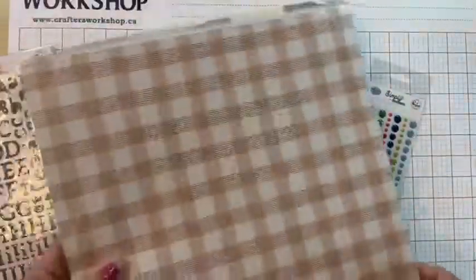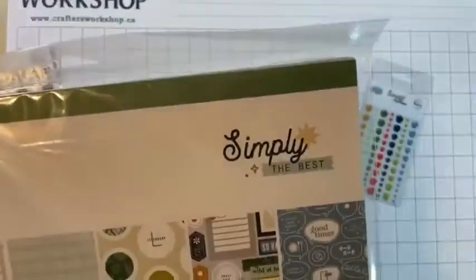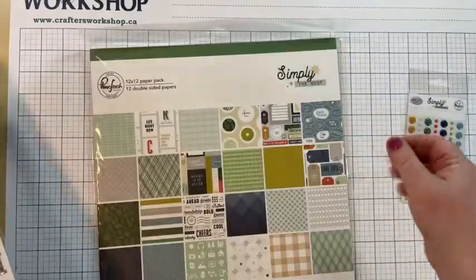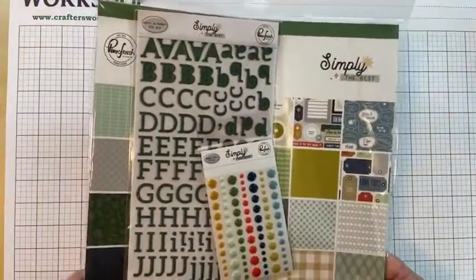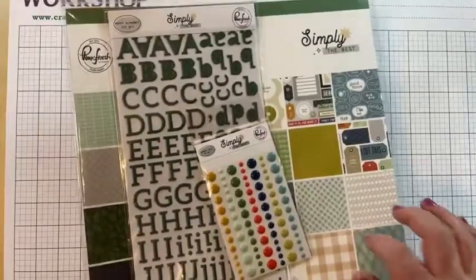Go and check that out. Oh, there's no picture on the back. These are mostly the pictures here. It's called Simply the Best by Pink Fresh. And Pink Fresh has a nice thick paper to them. Not quite as thick as 49 and Market, but it definitely has a really good quality to it. So if you do mini albums and that kind of thing, this paper line would work well for that as well.